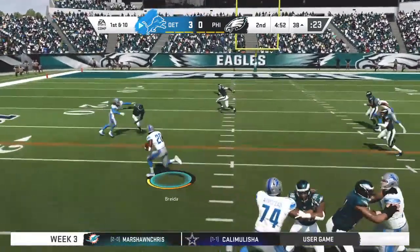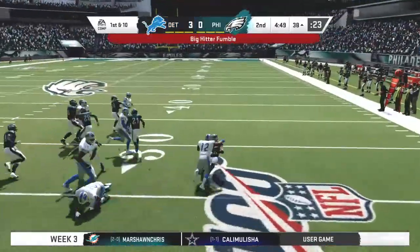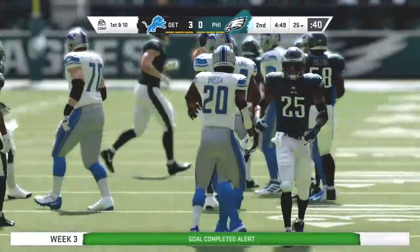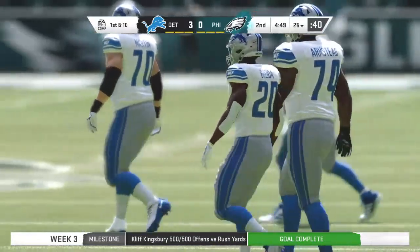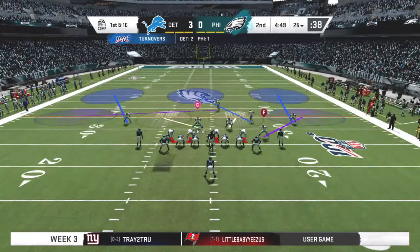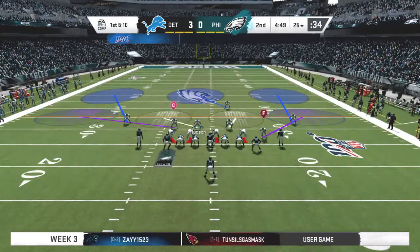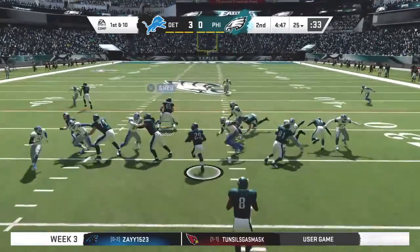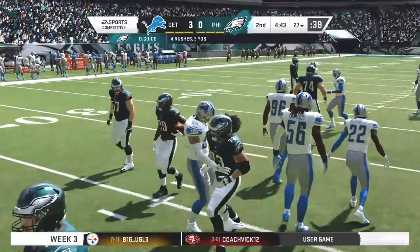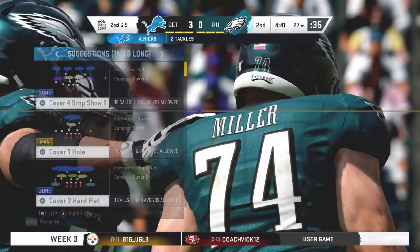Here's Breida, and an alley to run. Oh, now Breida loses it, and it's picked up by the Eagles. And his guys will take over at the 25-yard line. So the defense there, opportunistic. It's nice to give them credit, isn't it? Because so many times it's more a matter of what the offensive guy didn't do. He didn't secure the ball, didn't cover up. In this case, let's just give credit to where it belongs. Knocked it free, made a big play. Just a yard on the pickup there, and it'll bring up a 2nd and 9.